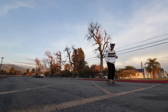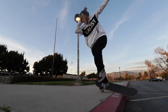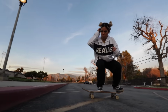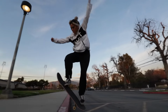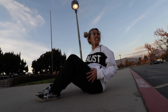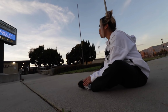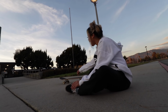Now I'm actually gonna try to ollie up it. Oh my gosh, I could have done that. Oh. Oh my gosh. Okay, at least I stuck it. It's coming back to bite me. Look, he's coming back to bite me. He said, do it again. Do it again.